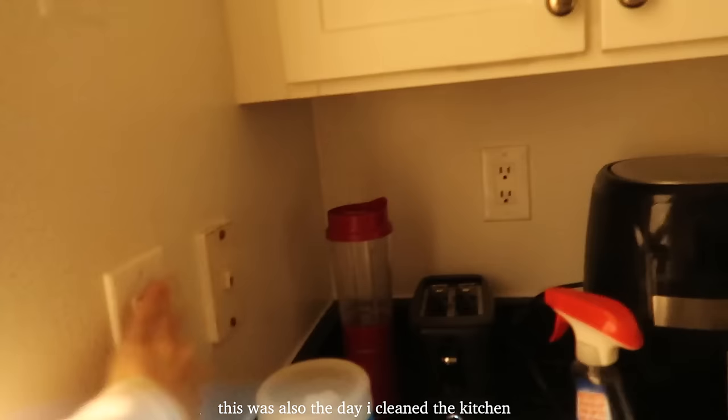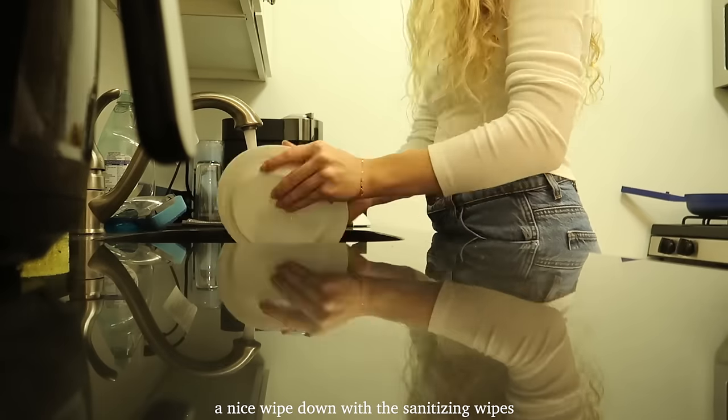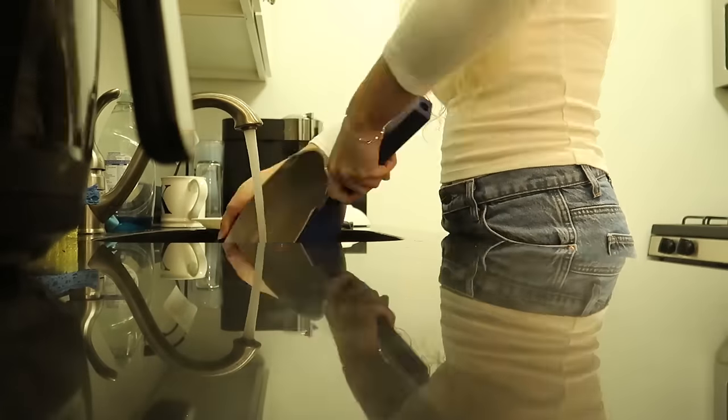This was also the day I cleaned the kitchen. I just did some dishes and gave the counters and appliances a nice wipe down with the sanitizing wipes.